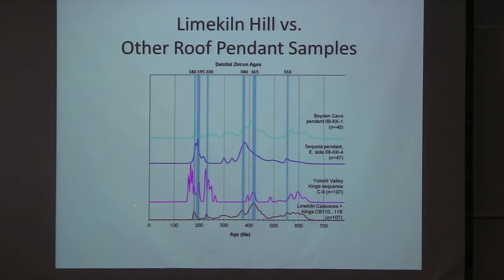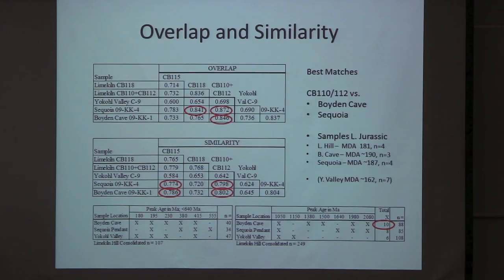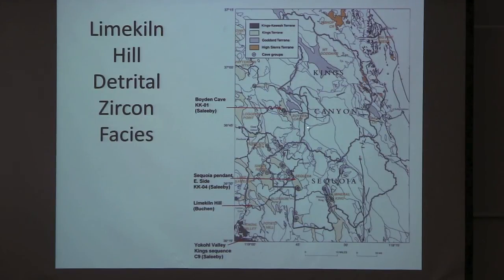Boyden Cave, and I'll go back to show you where these are located. Yokel Valley, Sequoia. That's Yokel Valley. That's one that didn't correlate very well. Here's one that correlated very well. Sequoia and Boyden Cave, and they're pretty far away, so I'll show you where these are. So we got Boyden Cave. So again, Limekiln Hill is down here. Yokel Valley, that's the one that didn't correlate so well. But we got Sequoia Pendant, very similar distribution of zircons. Boyden Cave, again, really similar distribution of zircons, telling you that these units all shared a lot when it came to the origins of their siliciclastic rocks and their sandstones.